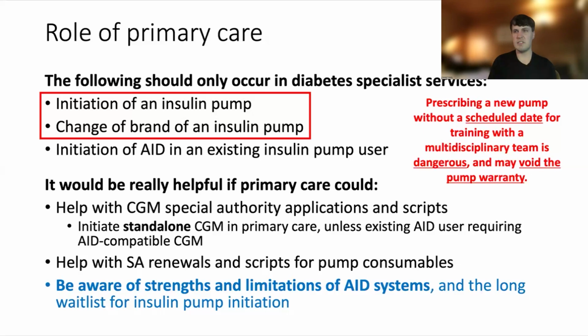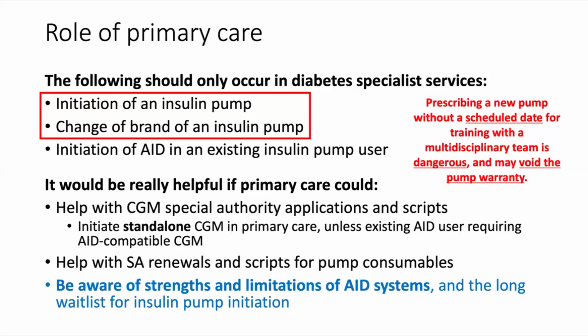But finally, and this is what I want to spend this talk talking about, I think it's really helpful for everyone to be aware of the strengths and limitations of these systems and communicate with patients wanting to go on these systems. Also helpful to be aware that, as discussed last time, there's likely to be a very long wait list for insulin pump initiation. We're talking a matter of several years in some centres, just because of the intensive resourcing and staffing required to run a pump start. So with that in mind, let's talk a bit about AID systems, strengths and limitations.